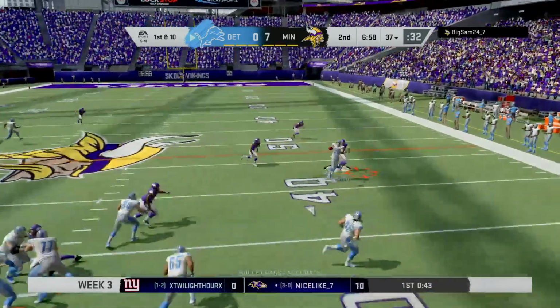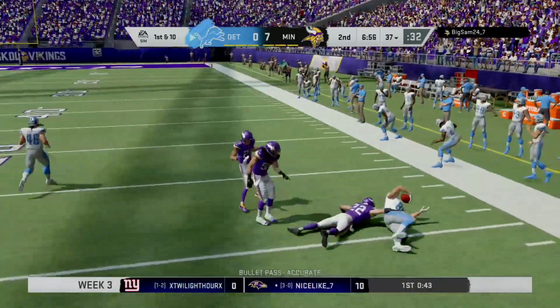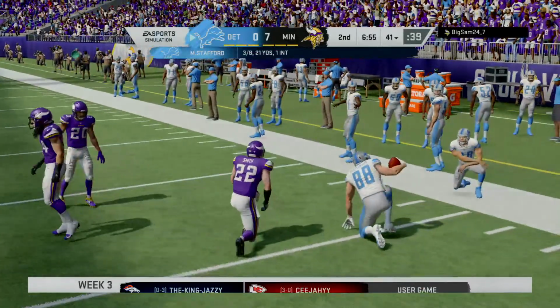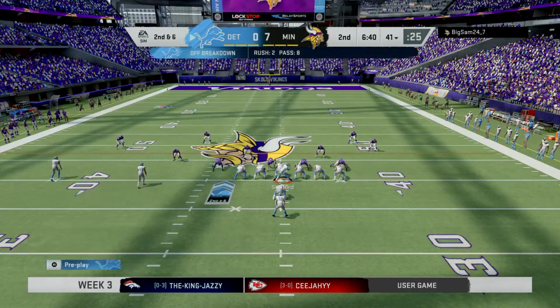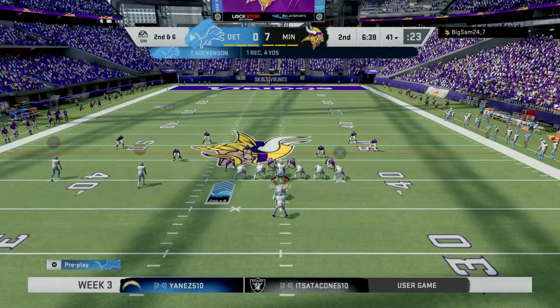On first and 10, Stafford. That's caught by the big tight end, T.J. Hockenson. And this winds up a gain of 4 to the 41. That throw good for 4. It's second down.